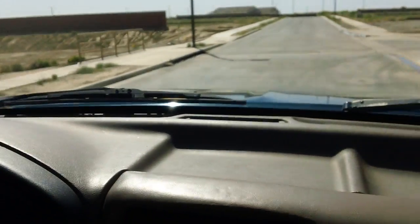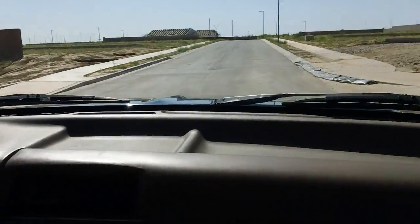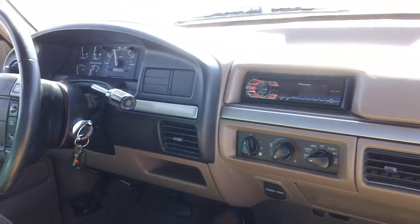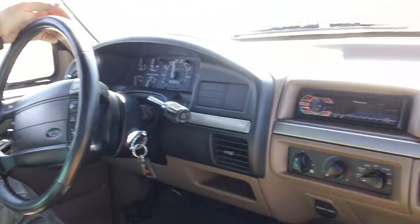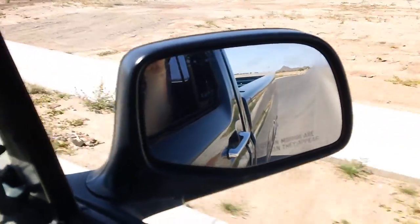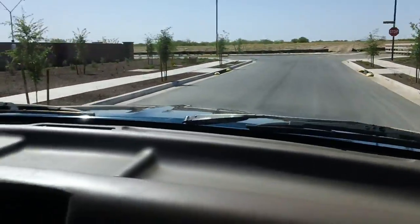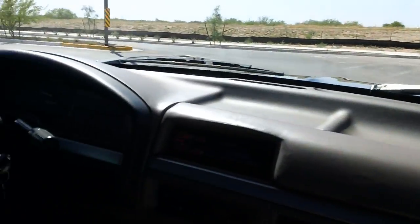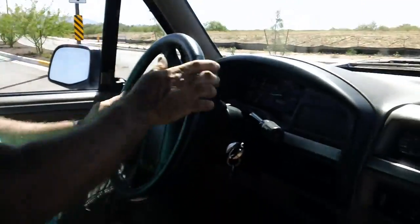Oh, I've got to slow down. We've got a little dip here, a little bit of water in it. I don't want to get this truck dirty. The truck runs exceptionally well. Very responsive. We'll roll up these windows so you can hear how quiet it is. It doesn't have any wind noise.